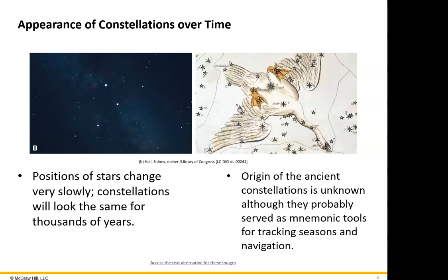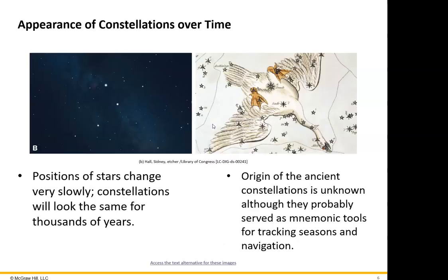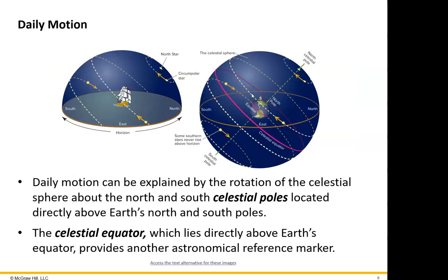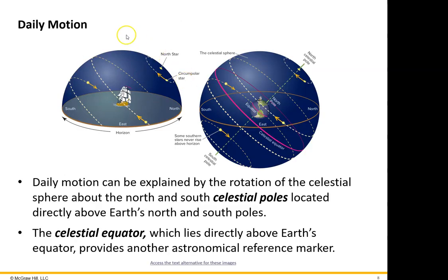That's what we mean by annual motion. All right, so let's go into this in a little bit more detail.